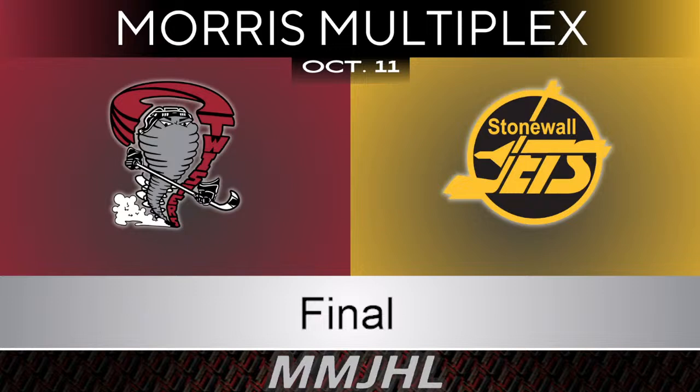And with that, we head to tonight's 3 stars in this one. Starting it off, your third star in tonight's game, from the visiting Stonewall Jets with 2 goals, number 12, Carson King. And the second star in tonight's game, also from the Stonewall Jets, with a goal and assist, number 11, Alex Karzowski. Your first star in tonight's game, picking up the win with 28 saves, the stern goaltender from the Stonewall Jets, Spencer Hunting.